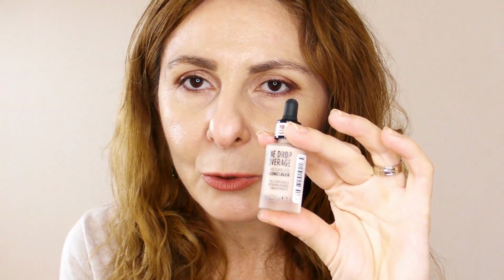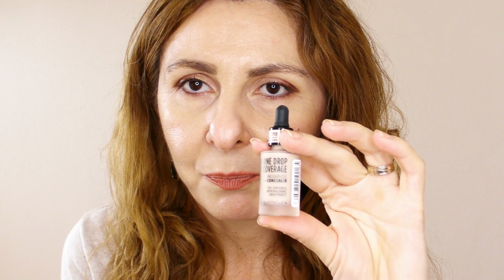I have a bit of a shine, but I'm wearing it for 8 hours, so this is normal, but I have more of a dewy finish than actual shine. But as a conclusion, is this product doing what it claims to do? It is weightless, it is. It is full coverage, of course, not only as a concealer but as a foundation as well.